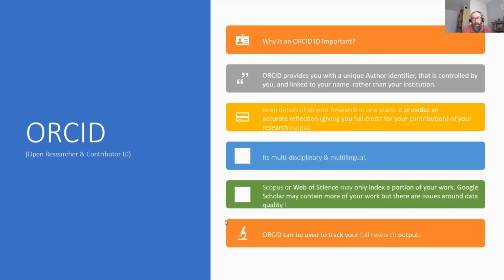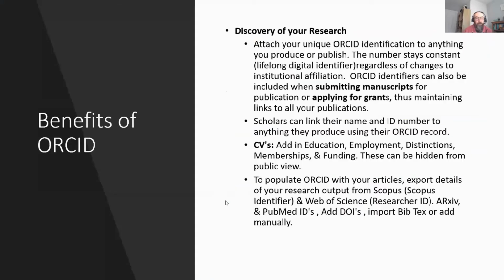So effectively, ORCID can be used to track your full research output. So, other benefits of ORCID. When you set up an ORCID account, it's going to give you a unique ORCID ID, and you can attach it to anything you produce or publish. And this number they give you stays constant. It'll stay with you through your life. No matter if you change institutions, you're still going to have your unique author identity.